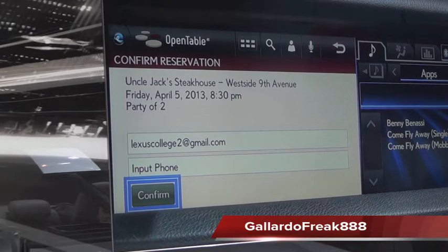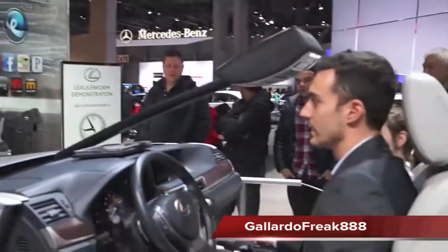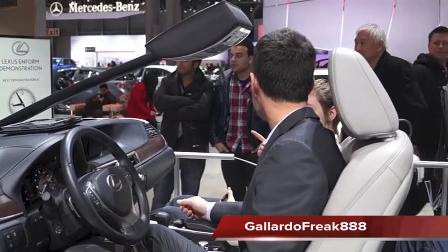So there you have it, ladies and gentlemen, the Lexus Enform with App Suite, available as a complimentary service for the first year with all 2013 models, except actually our GX, which is going to be updated very shortly. But if you have any questions, do feel free to ask. Otherwise, thank you for joining us here at the Lexus display.